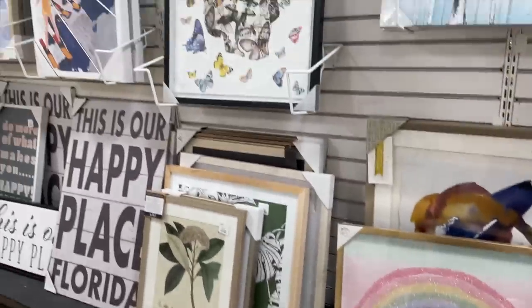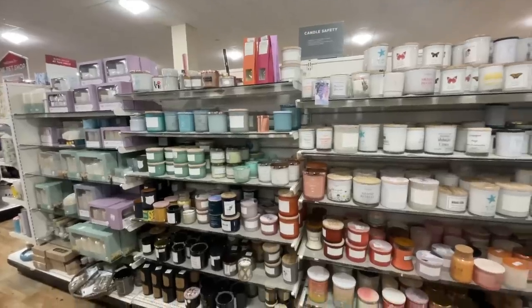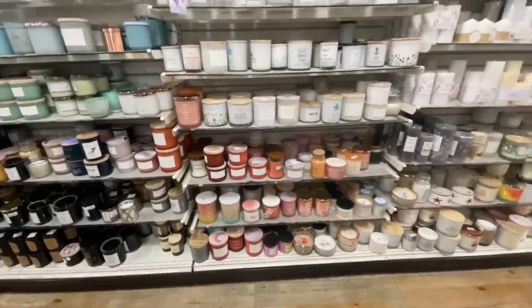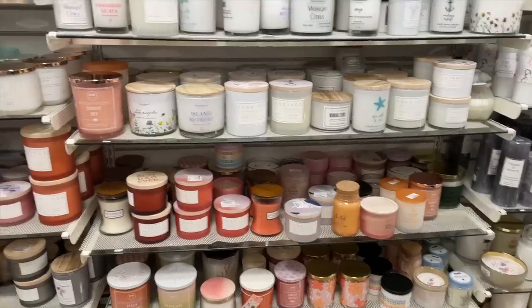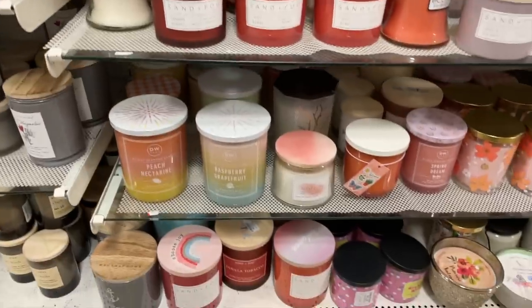That is so cute. I'll just scan over the rest for you up here. I've made it to the candle aisle. You guys, I'm always on the lookout for the Raw Honey and Neroli candle by DW. And they have so many great scents here by DW. Sunset Sky is great, but they're enormous. I mean, the shipping for just that candle alone will be $40, but they do have some great scents.